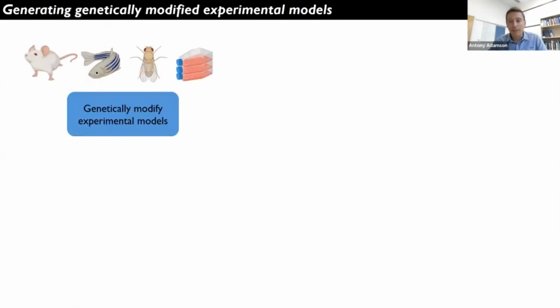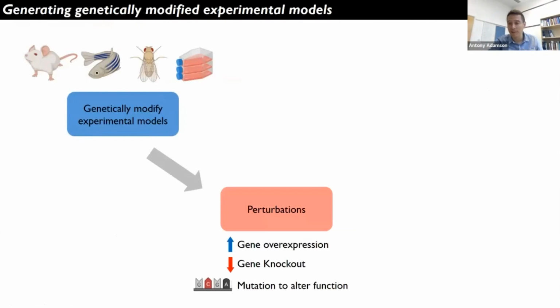Essentially, these days, there's all different kinds of experimental models we have access to. Here we've got mouse, zebrafish, fly, and cells. And we've got an array of techniques that allow us to genetically modify these models. And what kind of modifications can we make? Well, there's things like perturbations, where we may deliberately overexpress a gene of interest, or we can completely remove a gene of interest through a gene knockout process. Or we may, for example, work with colleagues at the hospital locally who have found a genetic glitch in patients and want us to program that genetic glitch into an experimental model so they can explore what that actually does. So make point mutations, that kind of thing.